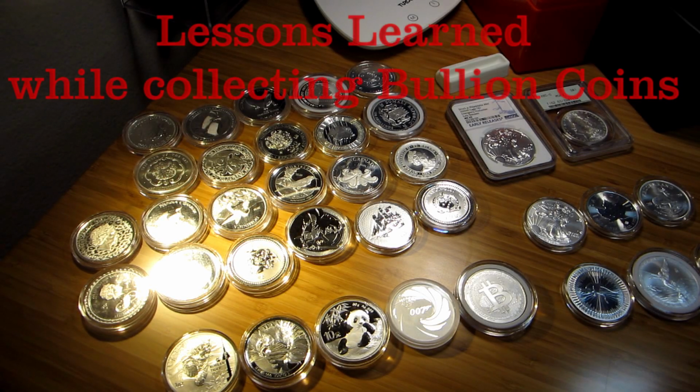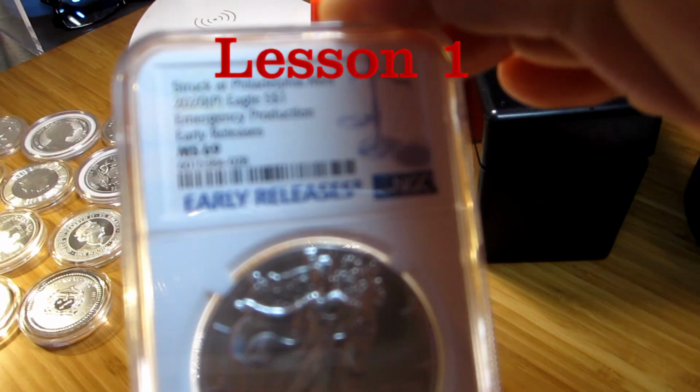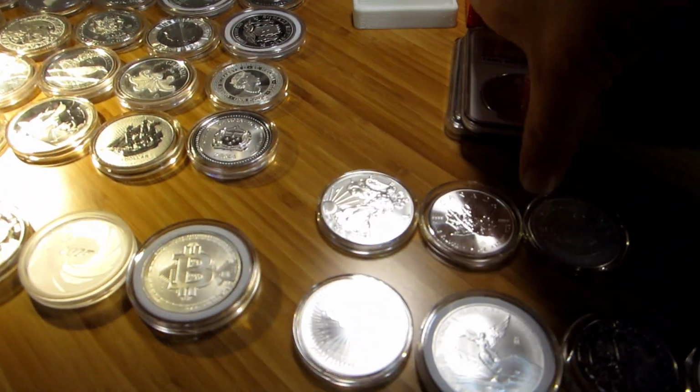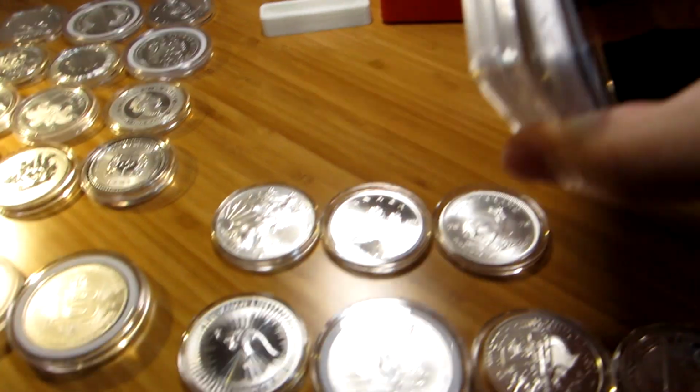In March of 2020, I decided to purchase more bullion coins, and so this video is fast moving and trying to explain some of the things I learned along the way. The first thing I learned is that the PCGS and NGC cases are different sized. The PCGS ones are actually thicker. You can kind of see that difference there. The one on the left is a little thicker.